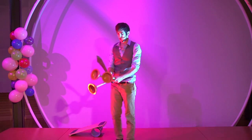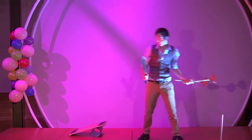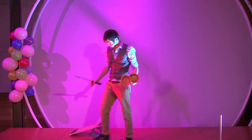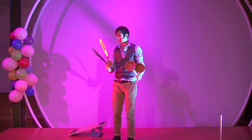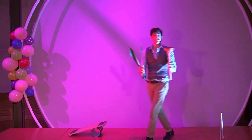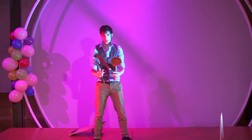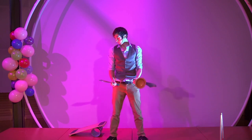Okay, this is only one, so I'll do 2 plungers and 1 machete. Okay. 2 plungers. Oh, you found a second one, of course. Okay. 2 machetes and 1 plunger. Okay, here we go. 2 machetes and 1 plunger.